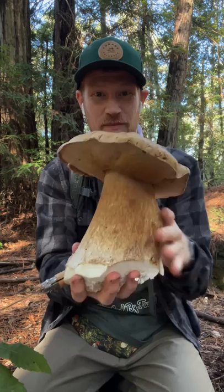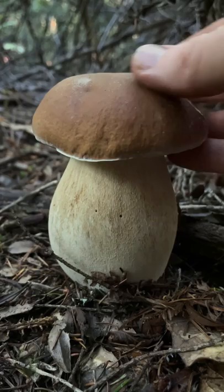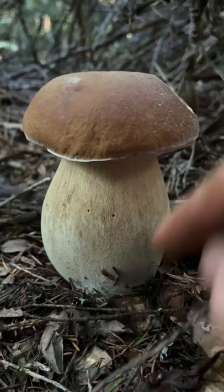Bigger than my head. I'm out here in the Mendocino coast and I just found the most perfect porcini. Check it out. This is literally the prettiest porcini I've ever seen. Look at all this incredible reticulation here on the stipe. Beautiful penny brown cap. Oh my gosh.